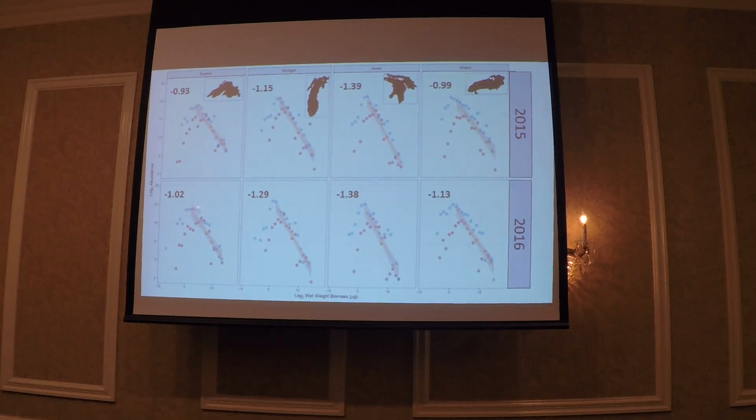-1 is the assumed normal location for these slopes based on some theory that's done around this. And you can see that Superior falls right on that. Michigan falls lower than that. Huron falls even lower than that. And Ontario probably falls again around that -1.